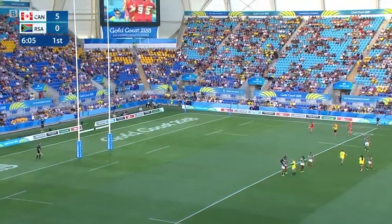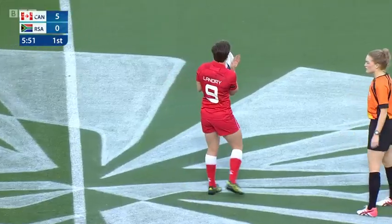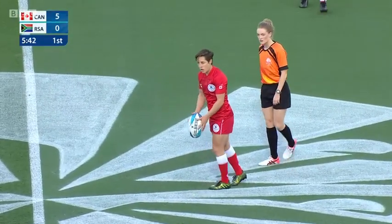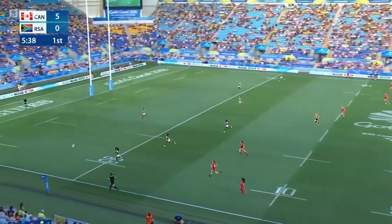Conversions are drop goals in sevens as well, so perhaps don't land quite as frequently as place kicks, but it's 5 points for Canada. And that opening try for Caroline Crossley. 7 minutes per half. And now Landry once again kicking. Sevens rugby, you score, you get to try and regain possession by tactical kicks. Drop goals, in this case, she's gone deep into the 22.